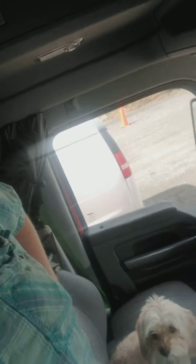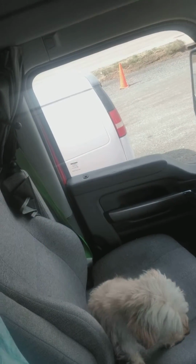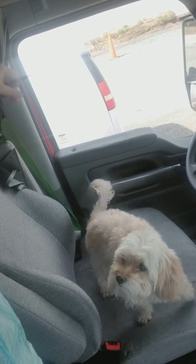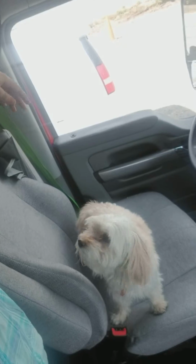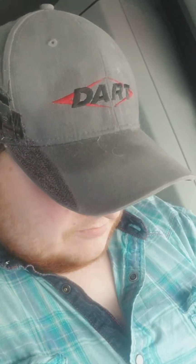It's another thing I like about Dart Transit is that they allow pets to come along with you. Pretty sweet having a little dog with you. They keep you company when you're bored and feel like you're alone sometimes. A little mutt. But yeah, they give us pretty good equipment at this company. I try to take care of it the best I can.